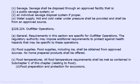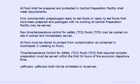Basically, come on, we all know this plan. Food prep and protection. Excursion is the definition. Are we going to see Kilimanjaro or the moon? I'm sure NASA had different requirements than astronaut food. Anyway.